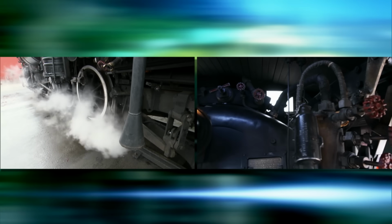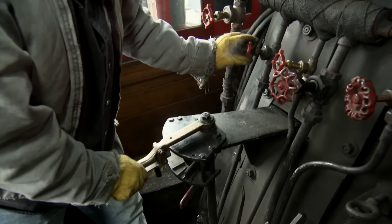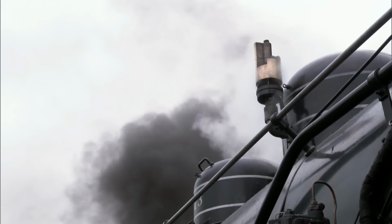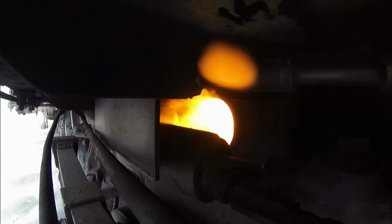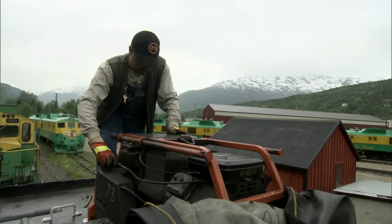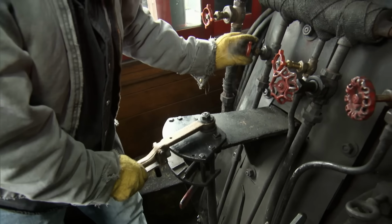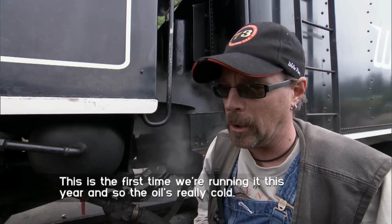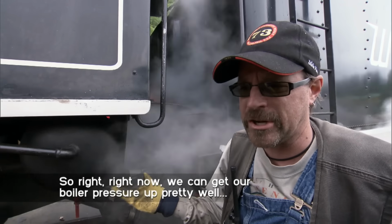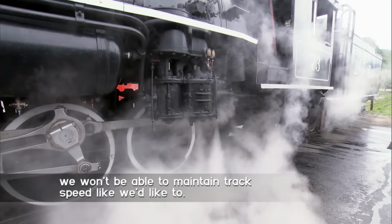There are nervous moments whenever an old machine like this is fired up after a long winter's nap. If any part is weak, any joint loose, or any seal broken, it could cause a rupture, and superheated high-pressure steam could escape. Jeremy is hoping that cold oil can heat up quickly enough to give them the power required for the test run. This is the first time we're running it this year, and so the oil's really cold. So right now we can get our boiler pressure up pretty well, but if that oil's not hot enough when we're up on the hill, we won't be able to maintain track speed like we'd like to.